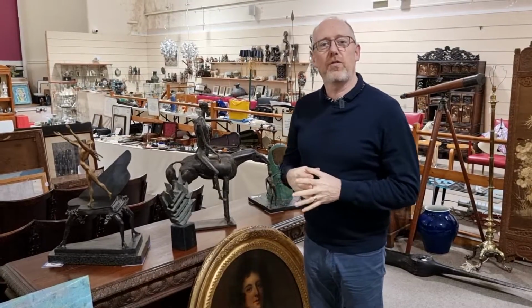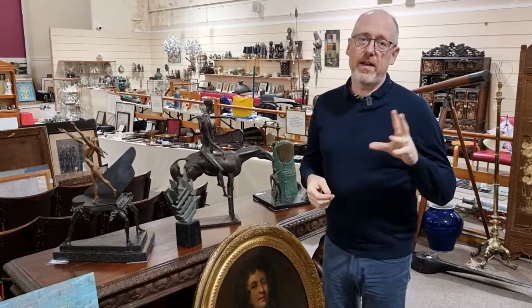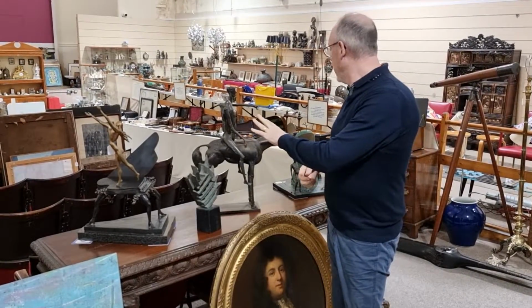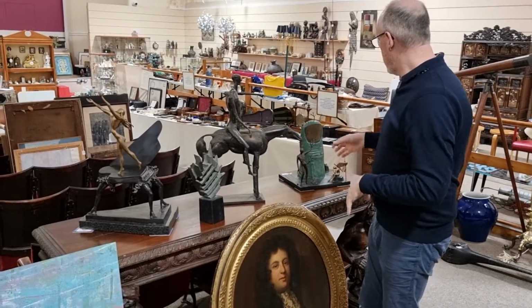I just wanted to show you a few things coming up for sale in our art sale next week, and then our mid-century section. So we start this month's art sale with a selection of sculpture here. So there's several artists represented here, and there's a bit more as well apart from these.